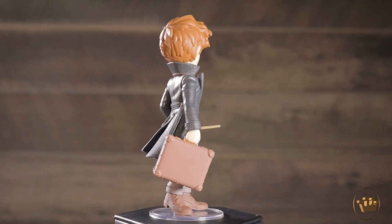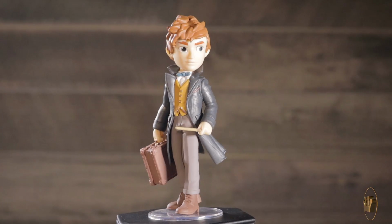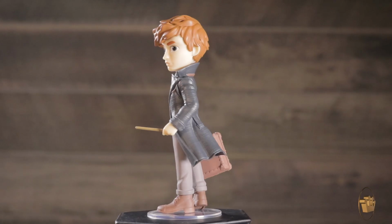And then we also have the Newt Scamander Rock Candy. It should be noted that this one comes with a stand, so don't throw that out when you're unboxing it, but it is the same outfit in greater detail. He's also got a suitcase. Who knows what's in there at this point? Wand out. And some nice little wind action on his overcoat right there. Also, sensible shoes, not shiny. Once again, you can trust him.